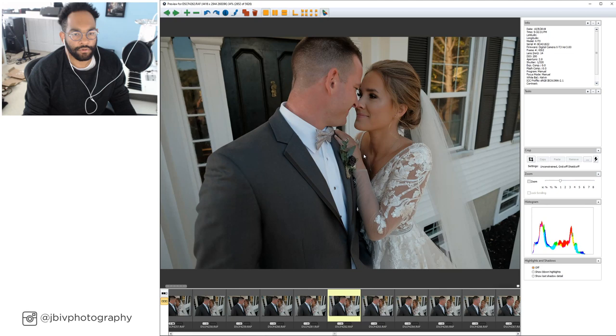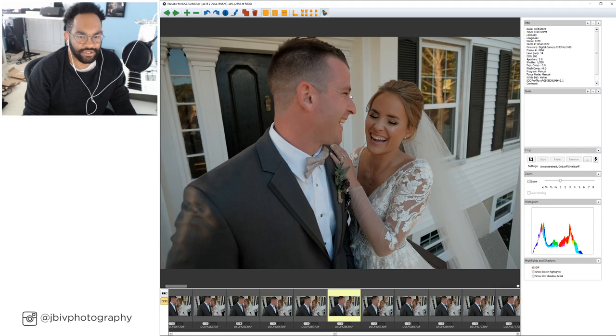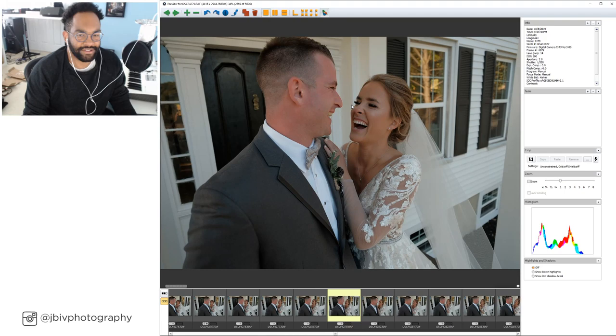So this wedding, for some reason, I shot a lot of portraits with the 14. I don't know why, I was just feeling these close-up 14 shots, but I actually love the way they look.